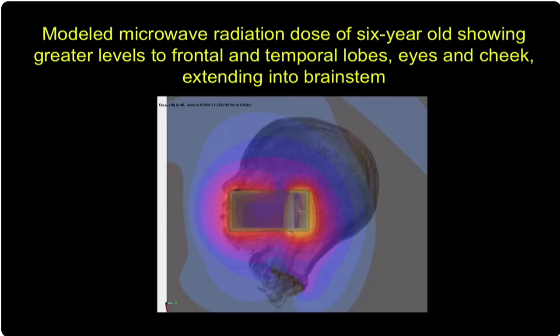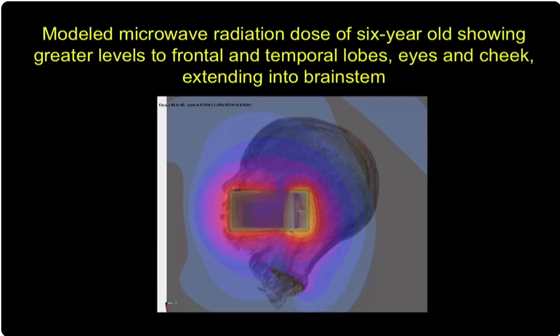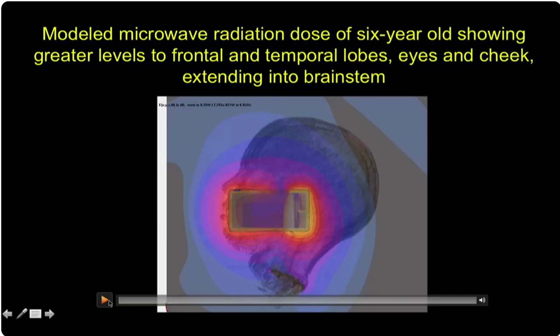I want to show you an example of some of the work that we are doing now that I'm releasing here for the first time. And this is a modeled microwave radiation dose of a 6-year-old with greater levels to the frontal and temporal lobes, eyes and cheek. And watch this here.